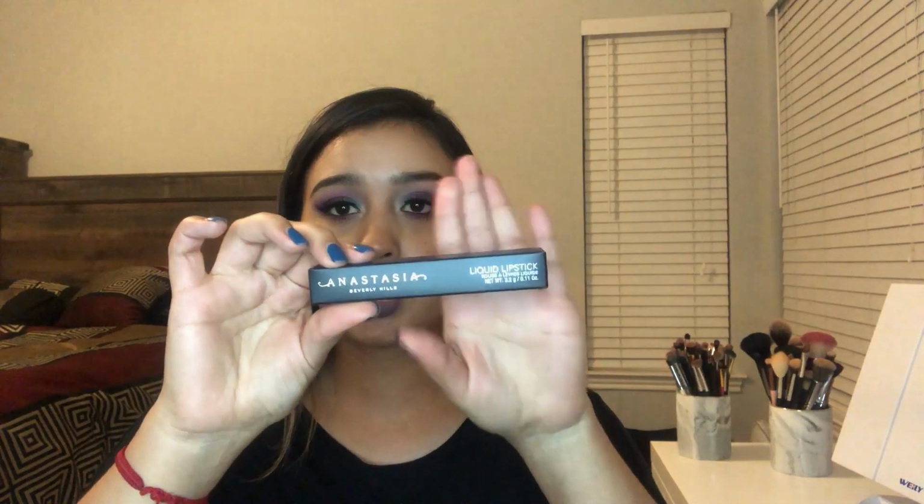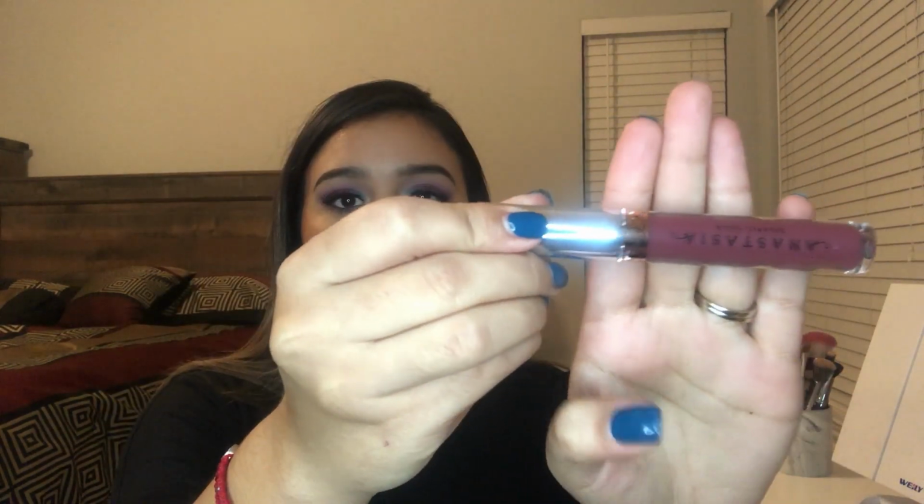The next thing is this liquid lipstick in the shade Trust Issues. Girl, who got trust issues? Ooh, that's cute. That is really pretty. Let me swatch. That's really pretty. That is the worst swatch ever. Come on, get with the program, Thalia. And I'm doing it worse. It's really pretty. I would try it on my lips, but I already have a lip on.